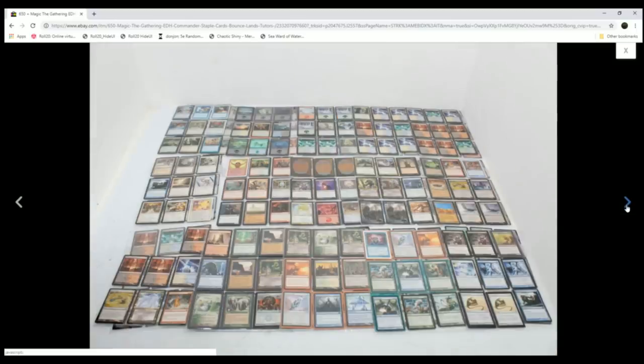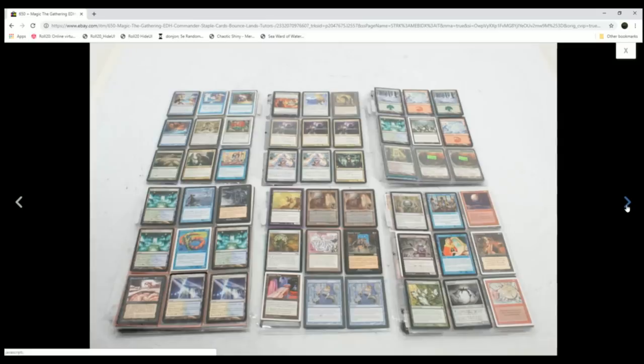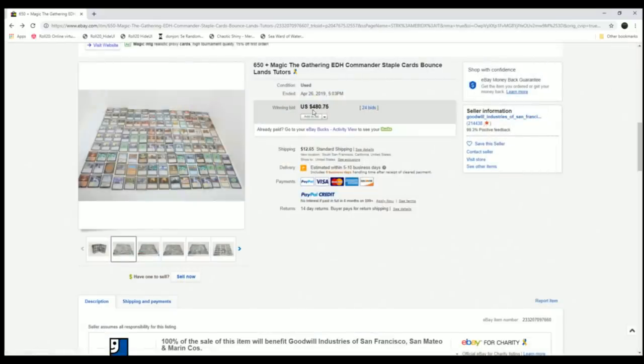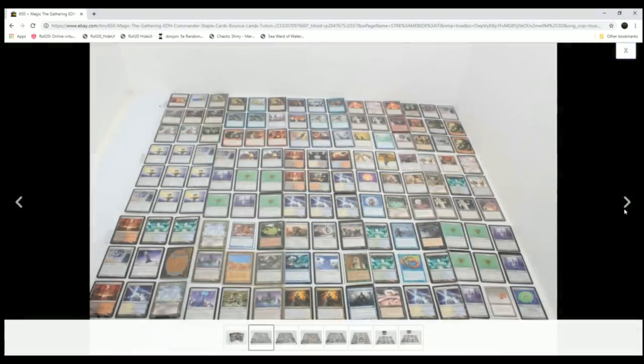Kind of want to leave a little bit of mystery just for you guys as I go through this. Anyone who saw this auction and bid on it would have looked really close and hopefully seen some good stuff. That's kind of what I did. Honestly, I'm surprised it went for this amount. This was just under where my maximum would have been. I didn't want to go much more than that.